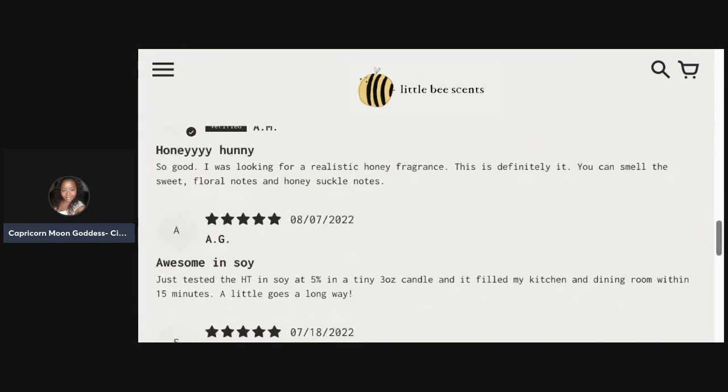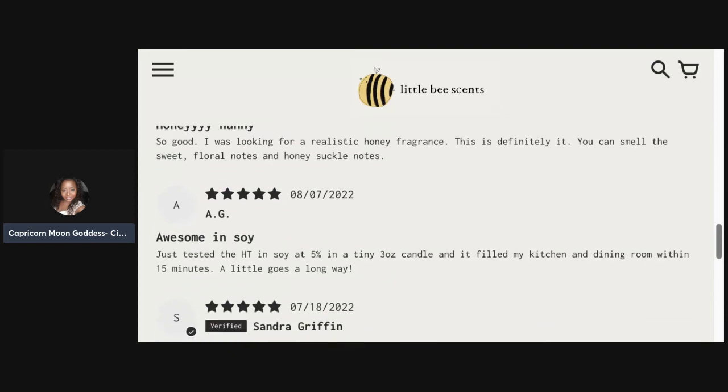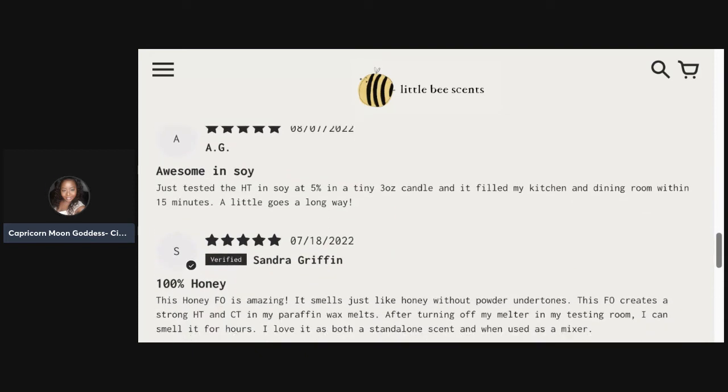Let's see what the reviews are saying. This one says, "Honey, honey. So good. I was looking for a realistic honey fragrance. This is definitely it. You can smell the sweet floral notes and honeysuckle notes." Again, I don't like honeysuckle on its own, but mixed into other fragrances, I'm starting to see it's not that bad. Okay, "Awesome in soy. Just tested the hot throw in soy at 5% in a tiny 3-ounce tin, and it filled my kitchen and dining room within 15 minutes. A little goes a long way."